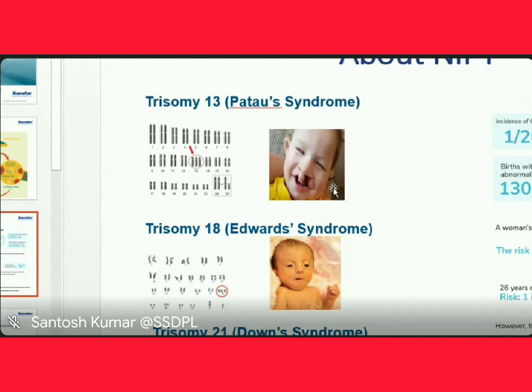So see the condition of the child. This is not a normal child, right? To avoid this kind of child, we are testing. We are into this NIPT. Understand? The other one is trisomy 18. This is called Edwards syndrome. There is a triplication of the 18th chromosome, so this condition arose. The other case is trisomy 21, also called Down syndrome. In all of these three conditions the child is mentally and physically disturbed, so this condition will lead to a situation the parents cannot take.